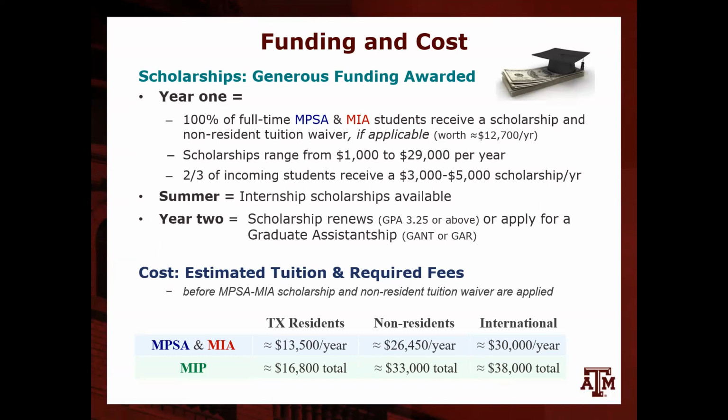Or you can apply for a graduate assistantship position. There's several with our faculty and our staff. If you receive that, you give up your scholarship, and now you're working 20 hours per week to make a higher stipend. Most of our assistantships are paying close to that $20,000 per year range. So in year 2, the only way you can move up is to apply for a GA position. The scholarship is just going to renew right back where it was.